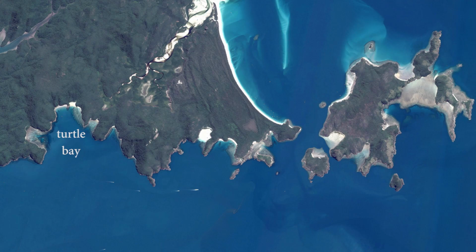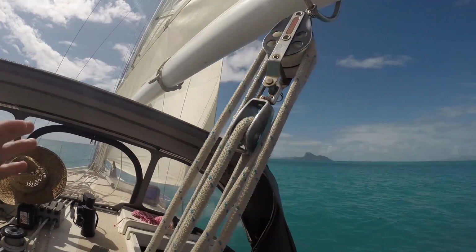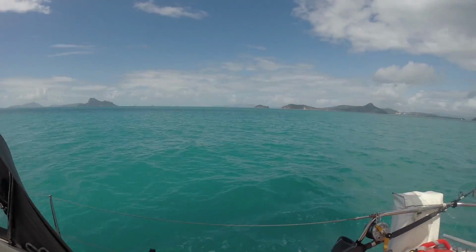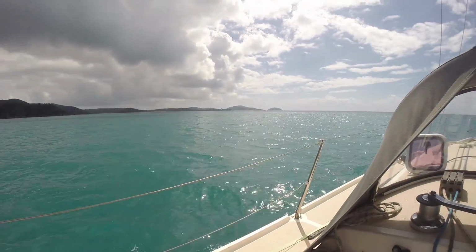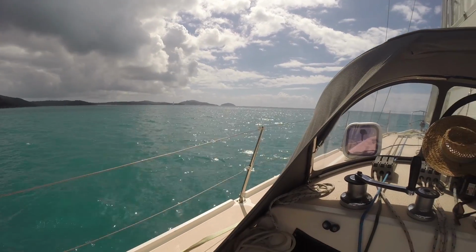We're going to sail from Turtle Bay over to Haslewood and check that out. Hopefully we might get a couple of nights around there. As I said, we got a nice bit of wind. We got both head sail and main sail out. Moving along. And we're going to have to do a tack to get there, but that's Haslewood there in the distance.